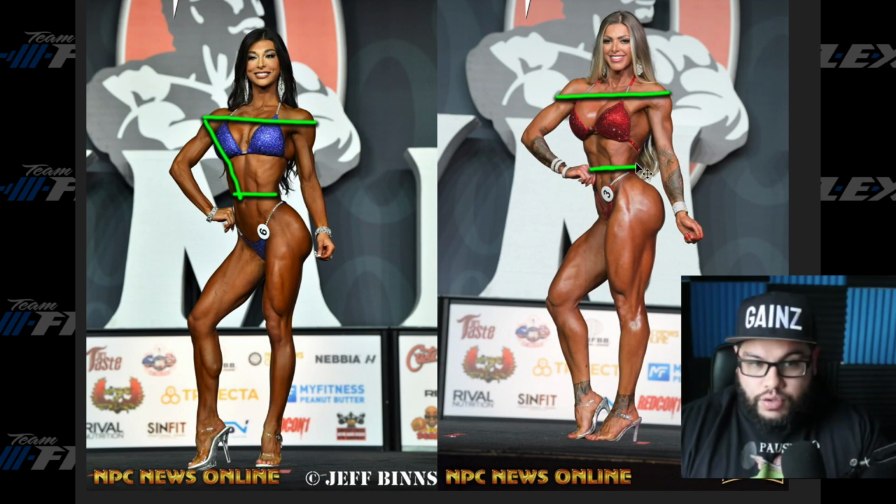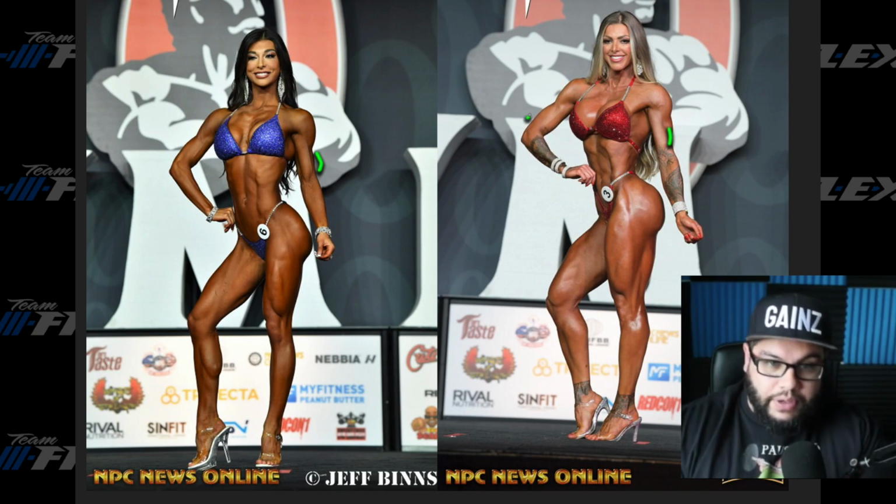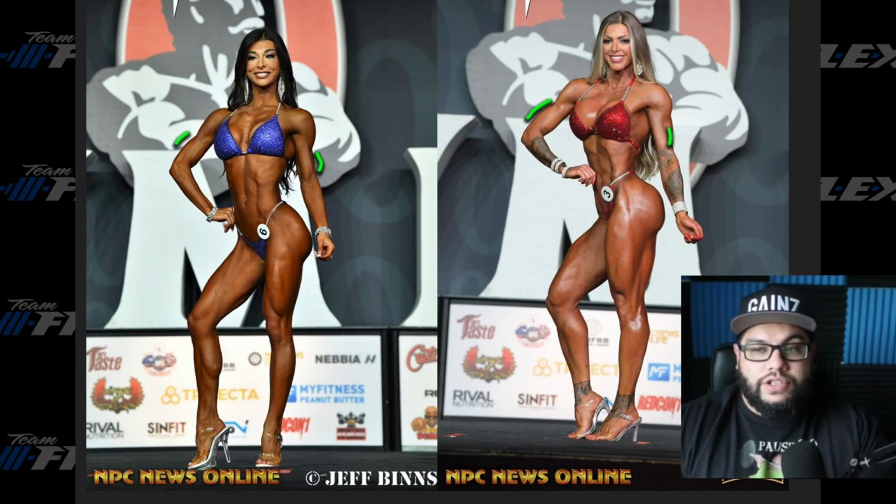Now, other muscle groups are important. Upper body wise, you're going to see some symmetrical things happening with both these athletes, bikini and wellness. They have biceps going on, they have some triceps going on, but this is all done in symmetry to what the shoulders are doing.